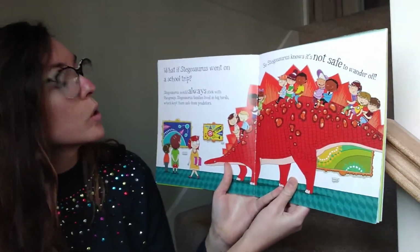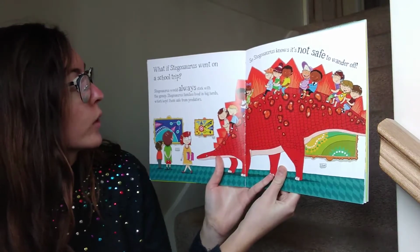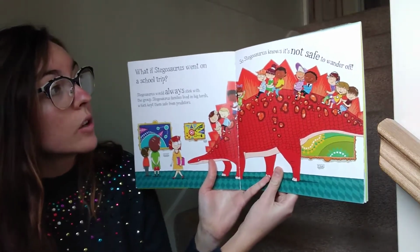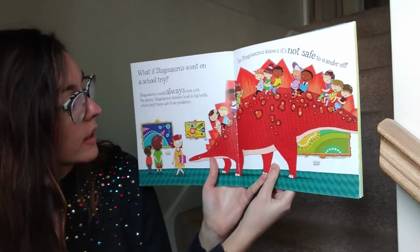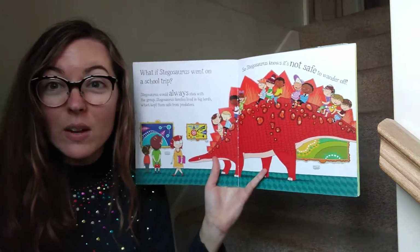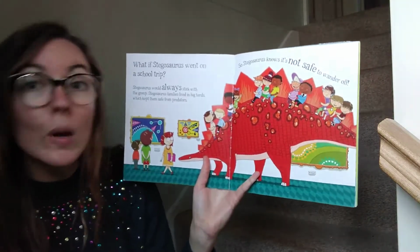What if Stegosaurus went on a school trip? Stegosaurus would always stick with the group. Stegosaurus families lived in big herds, which kept them safe from predators. So Stegosaurus knows it's not safe to wander off. He might be a great friend because actually he would always have someone with him. He wouldn't want to leave anyone behind. I think he's a good friend to make. And look, you can climb up his back. Whee! That's fun. Maybe you would want to have a Stegosaurus in your school.